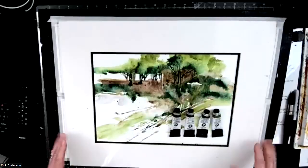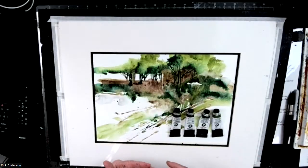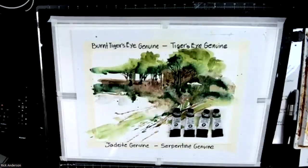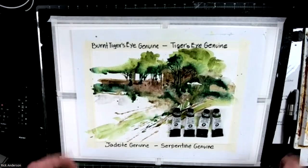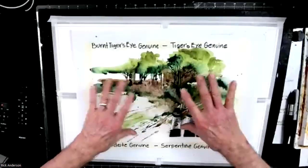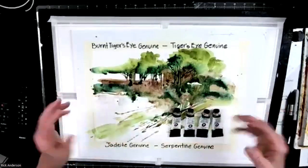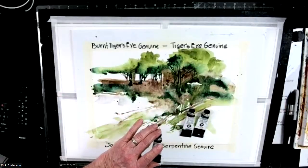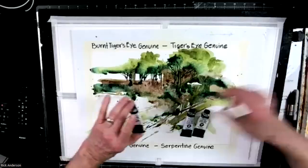I do a lot of spontaneous landscapes, and the four colors today are Burnt Tiger's Eye Genuine, Tiger's Eye Genuine, Jadeite Genuine, and Serpentine Genuine. And rather than putting other colors with them, this is a quick landscape I did showing how they work so well together. And let me set this aside.